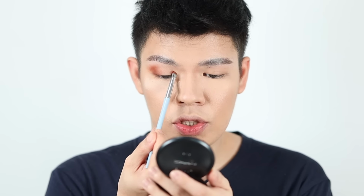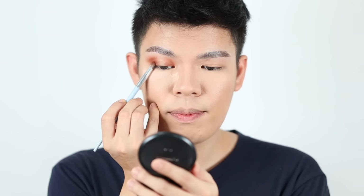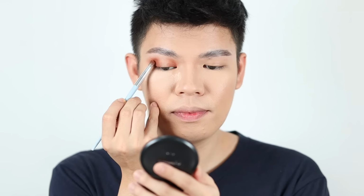Using a smaller brush and the same color, ang gagawin naman natin this time is ipop-pop natin siya dito sa inner part. Bawasan natin ng konti kasi medyo napadami yung lagay ko. Tapos yan guys, ang gawin natin is i-blend lang natin siya ng slight. Tapos konting build up pa.